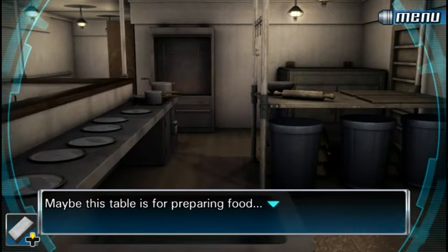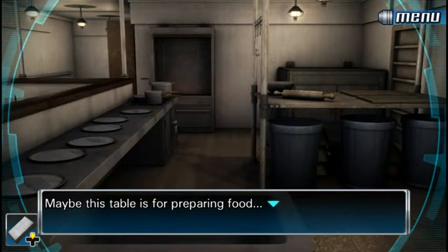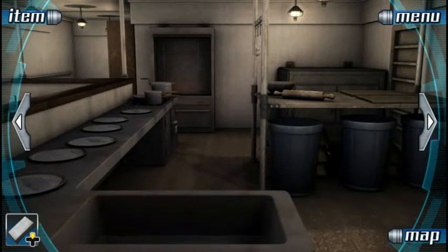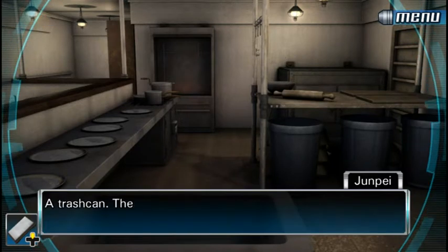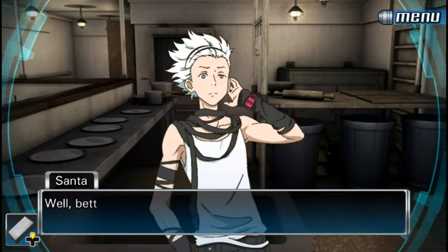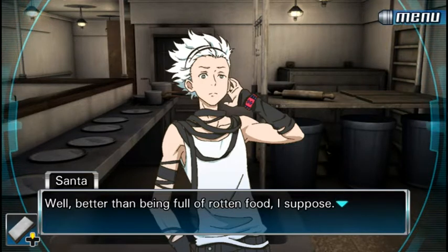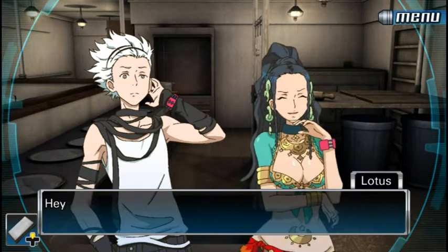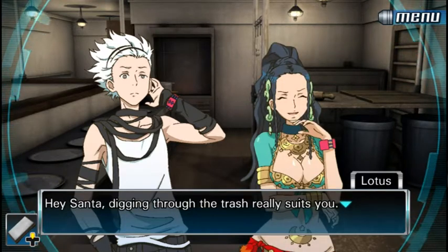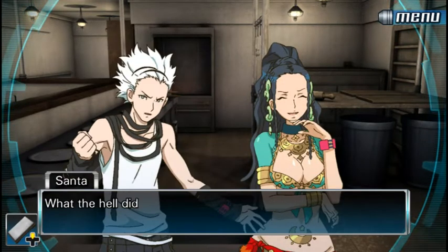Table for preparing foods. Possibly. Yeah, plates everywhere. Rolling pin. Do I have the rolling pin? Nothing in the trash can. Better than being full of raw food, I suppose. Yeah. Nothing in there.